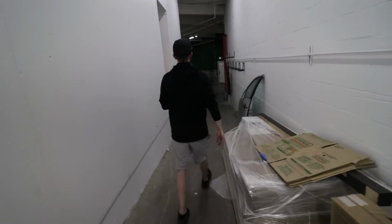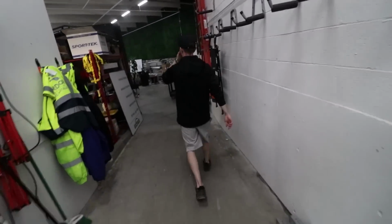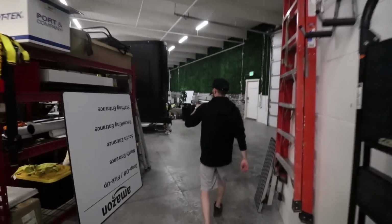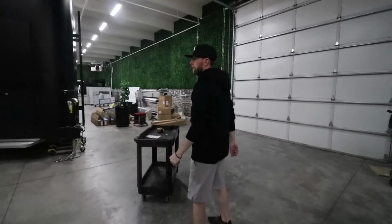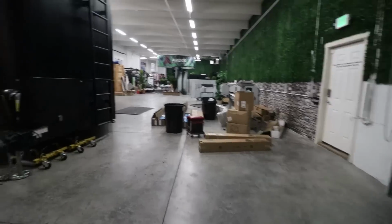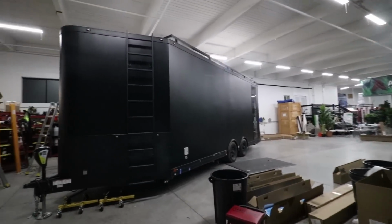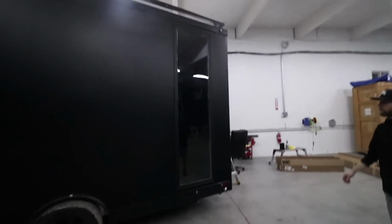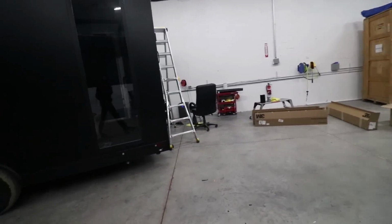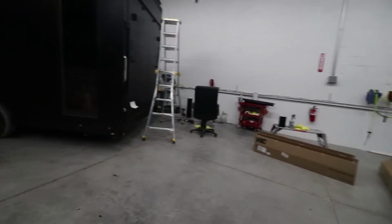So down here we have the main floor, and we just got done wrapping this trailer. I gotta make some logos and graphics for it tomorrow, but other than that, it's ready to roll out. We banged this out mostly yesterday and just finished up some stuff today. Wow, a full blacked out trailer. I've never seen a trailer with that vertical window at the back. That's sick. That'd be one heck of a car trailer. I think that's what it started out as. Yeah, kind of like a toy hauler type trailer.